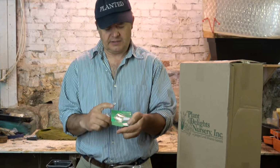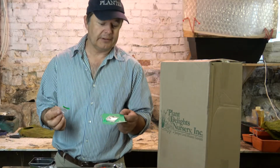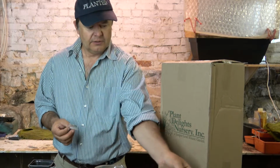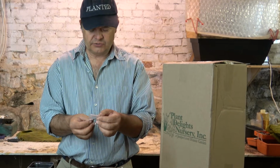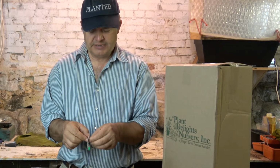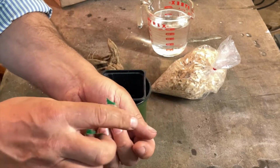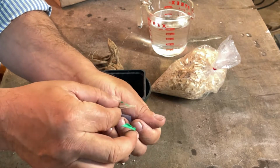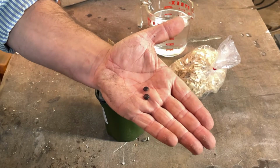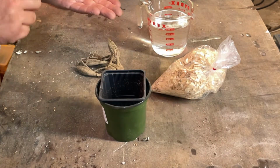I would rather have had less of the free seed and more of the seed that I wanted. But when they come from Serbia, there's not much you can do. If these grow, I'll be really, really happy. So what I have here are two seeds that really are quite diminutive. That's them. Nothing very special about those.